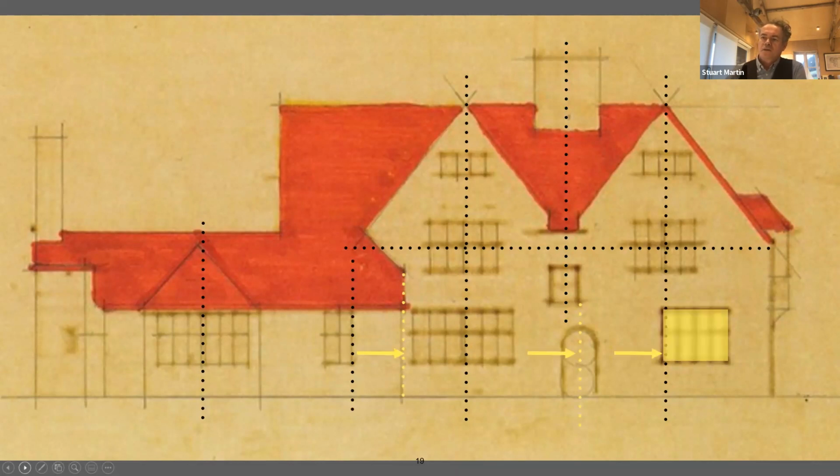What Lutyens does is he overlaps the single-story element across the facade of the gables. This, in effect, locks the forms together and creates a sort of visual push, which I've tried to indicate by the yellow arrows. And this visual push knocks the garden door off axis and also pushes the right-hand window, which is highlighted yellow, out of alignment with the windows above.